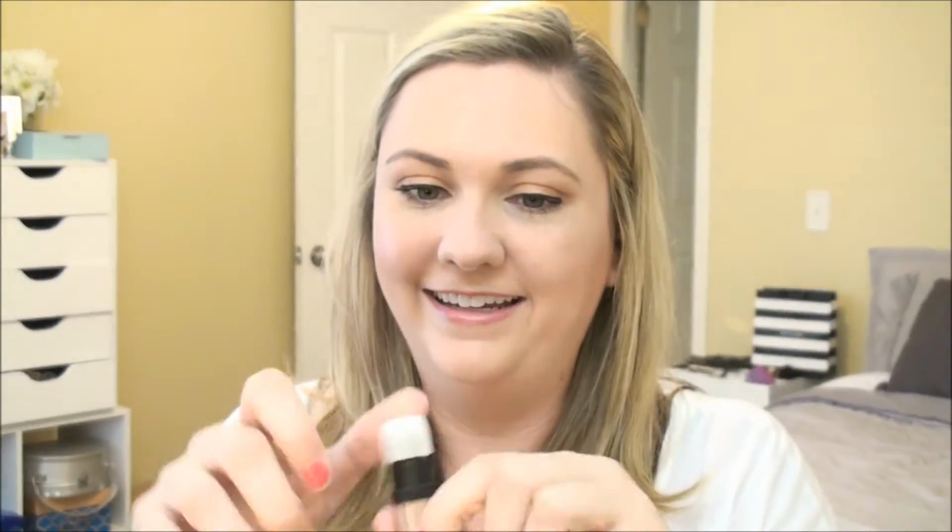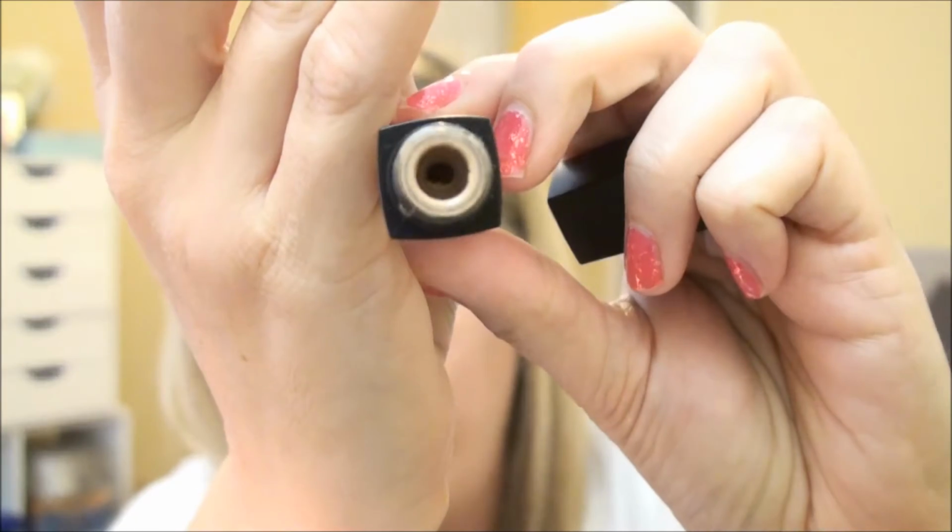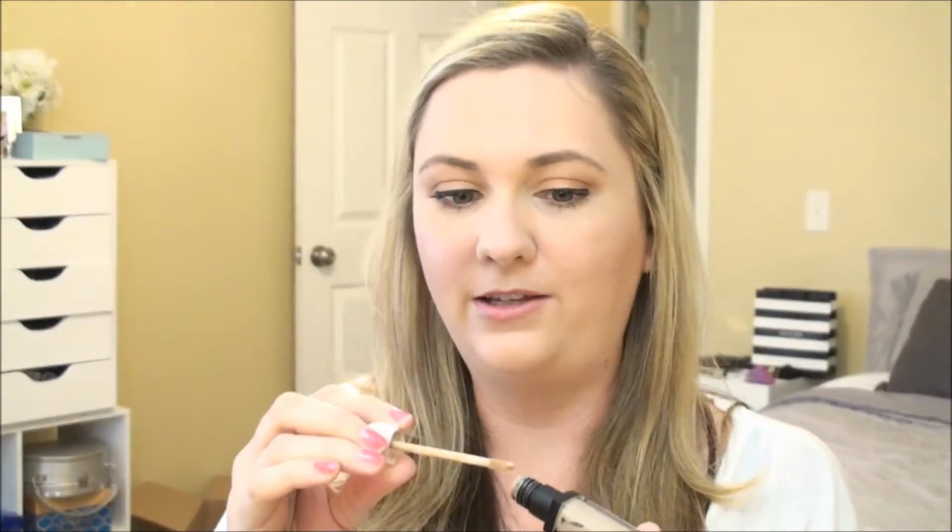Anyway, I am almost out of this one. And I just destroy these things. I go through them so quickly because I use so much of it. I mean, you can almost see straight through to the bottom. Just because I use so much of it. It has a doe foot applicator. If you haven't given this a try and you're considering it, I think it's at Target or Kmart. It is $3 and it is so worth it. I love it so much, and this one's almost dead.